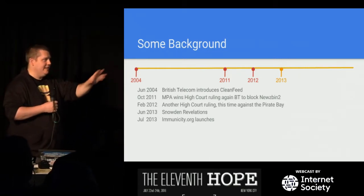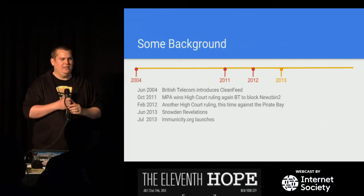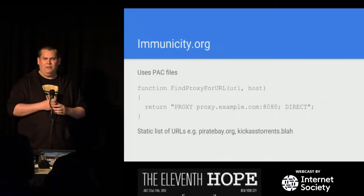July 2013, things get a little bit better. A 20-year-old student launches a website called immunicity.org. And this website was quite clever, in a way. It resurrected something called the proxy auto-configuration file.